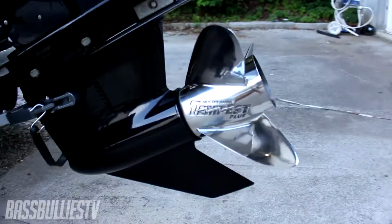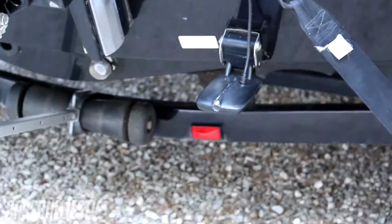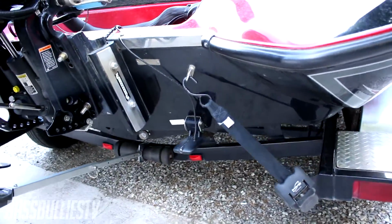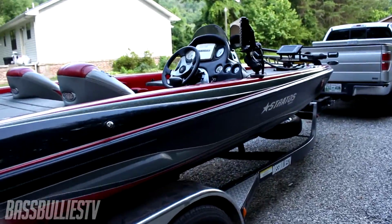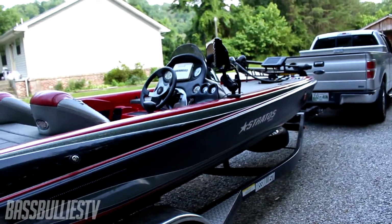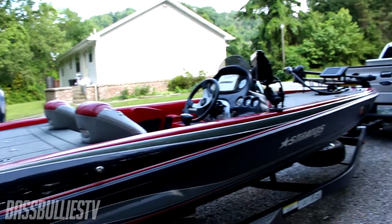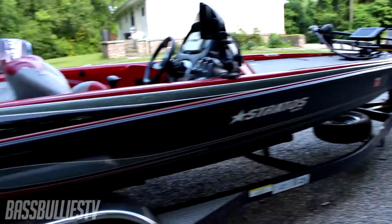Tempest prop, 3-blade, 27 pitch. It's had some work done to it. My transducer, as y'all can see, it's seen better days. This whole boat, the boat has been used. It's been used very well. As you can see, there's a few scratches in it, but I mean, it's a 10-year-old boat and it's been fished a lot, and it's caught plenty of big fish.